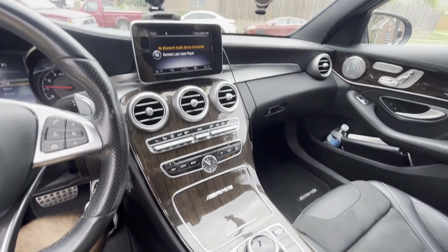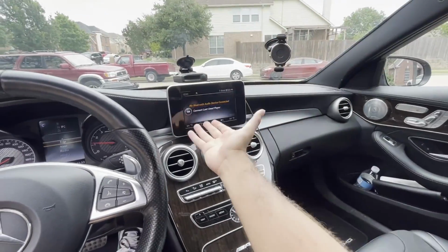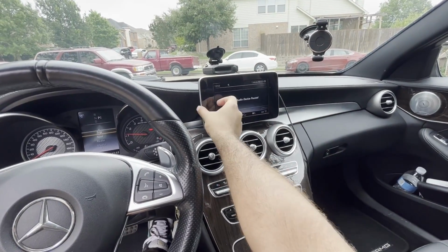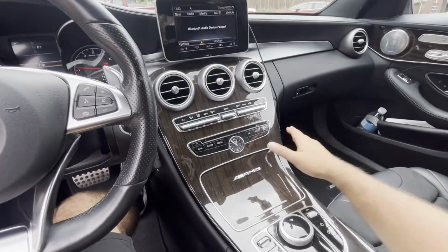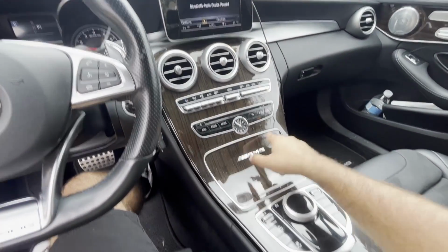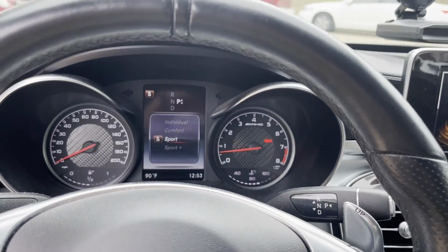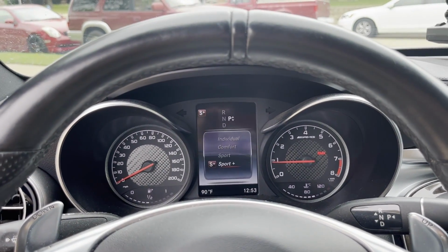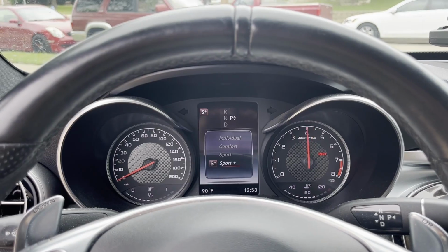And here's your interior in the 2017. As you can see, this is a pretty outdated module screen with the thick bezels around it. Other than that, pretty nice looking wood trim, IWC clock. You got your AMG right there. So as far as the modes go, we got Sport mode and then Sport Plus, where the valves open.